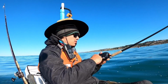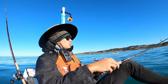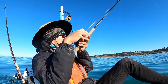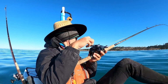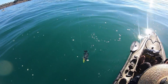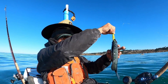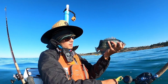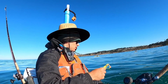But yeah, let's see if we can get another one here. There we go. There's one. Small one. Look at how clear this water is though. You can see them really well here. Alright. Well, species number 2. Nice little, this is a blue rockfish. Nice little one there. You could keep this, make a couple of nice fish tacos, but I'm going to let him go.